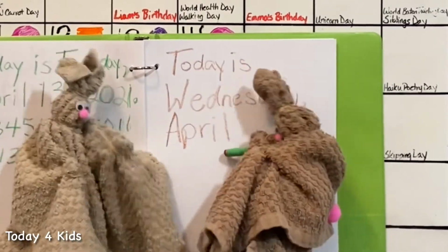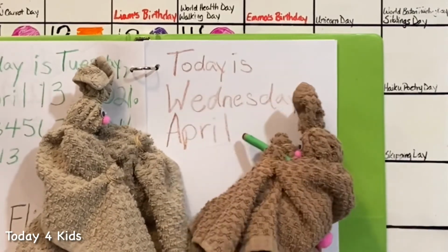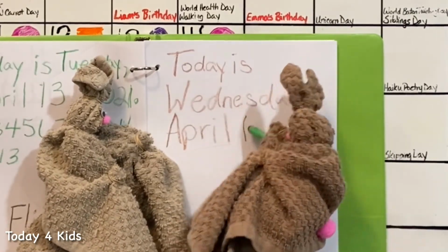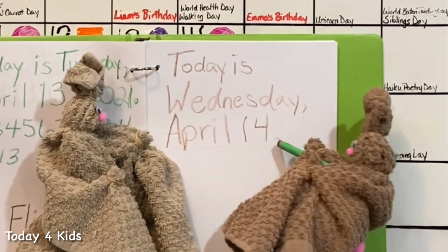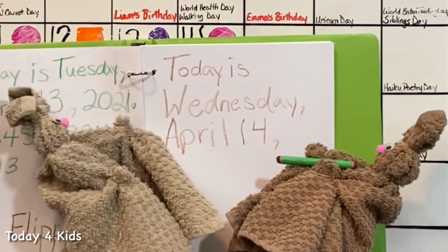Okay, can you say the entire sentence that we have so far together? Really loud so we can hear you. Okay, today is Wednesday, comma, April 14, a 1 and a 4, and then a comma. And that comma reminds us to pause before we say the year. And the year is at the top of our calendar. Let's go check it out.